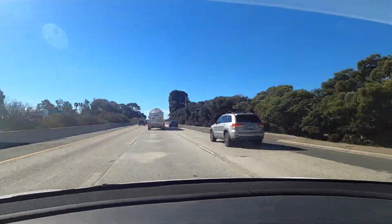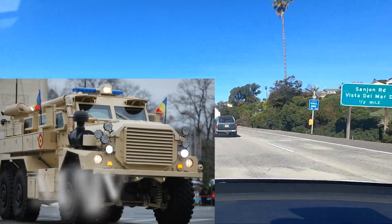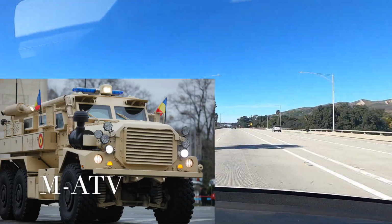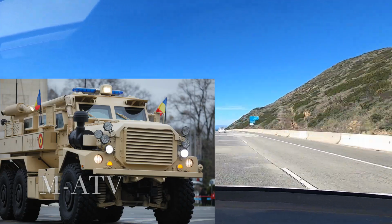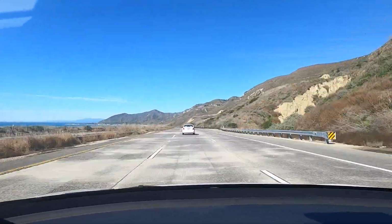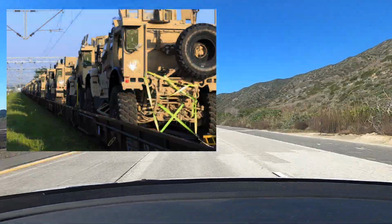To further boggle the mind, we already have a very similar appearing and functioning vehicle known as the MATV, which stands for Mine Resistant Ambush Protected. These vehicles were introduced in the year 2005, 10 years prior to the JLTV, with our armed forces purchasing around 10,000 of them at a cost of around $470,000 each. Suddenly, our future inventory of these trucks has the potential to expand to an inventory that is a little over 270 miles long. That's nearly 4 times the distance we are traveling in this video.